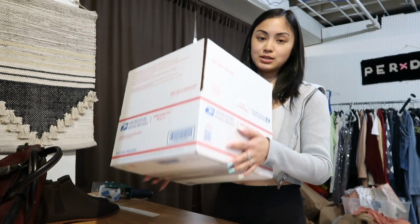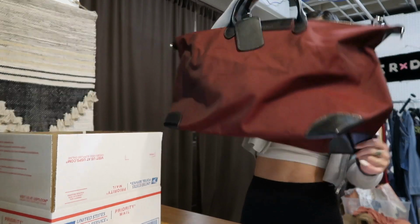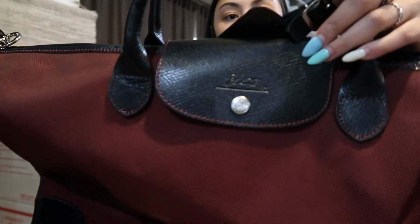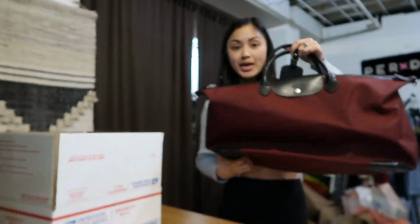Now we can return to this box. This next item was another Goodwill find. Can you believe it? This is Longchamp. I will show a close-up of the little logo right here. This is actually part of their men's line.